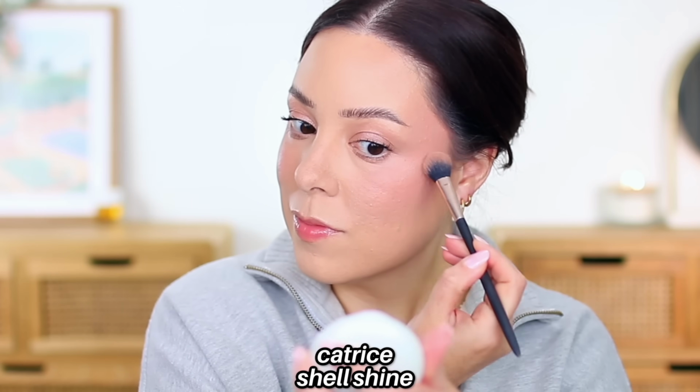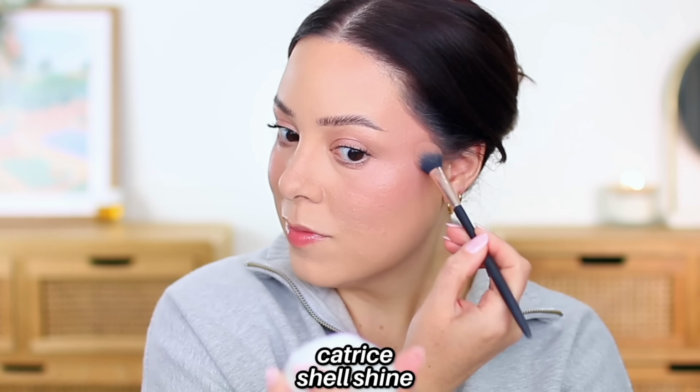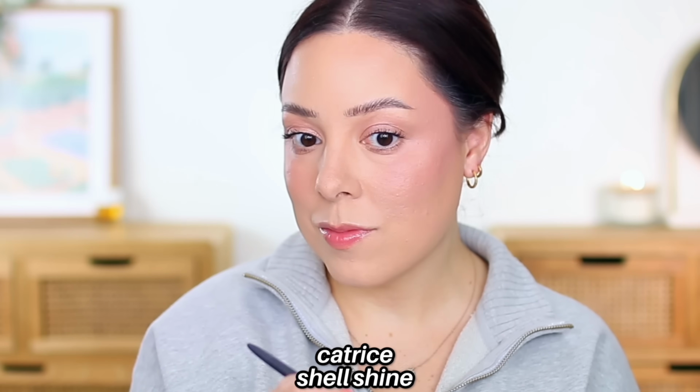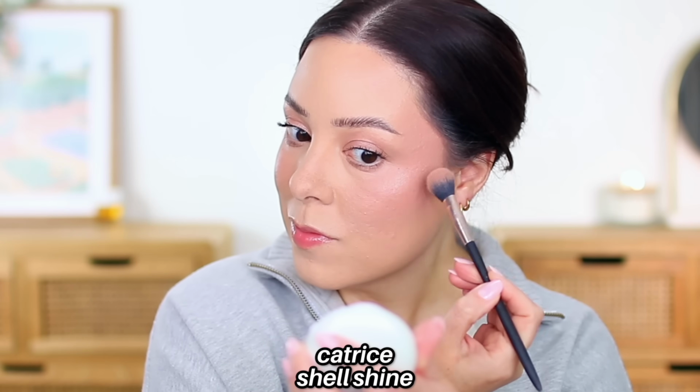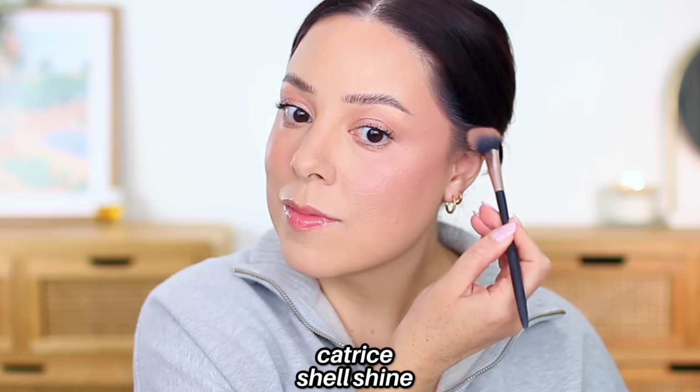Because the powder is so fine and so silky, it applies beautifully to the skin. It never looks heavy or cakey, and it gives you this true glass-like sheen. Anyway, all of that being said, this Catrice formula gives a very similar look to the skin, but because it has more of a creamy texture, I almost find it to be a little bit more flattering on the skin. It's still very, very intense, very, very vibrant, but it's just a little bit more forgiving.